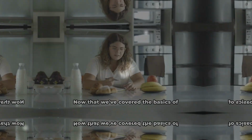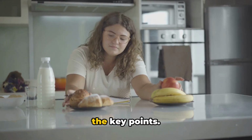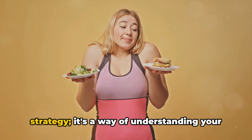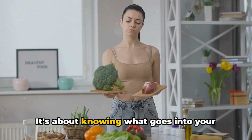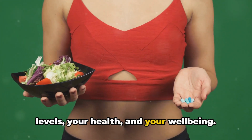Stay tuned. Now that we've covered the basics of calorie counting, it's time to summarize the key points. Calorie counting is more than just a diet strategy. It's a way of understanding your relationship with food and making smarter choices. It's about knowing what goes into your body and how it impacts your energy levels, your health, and your well-being.